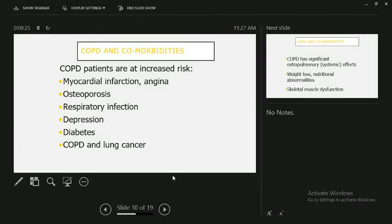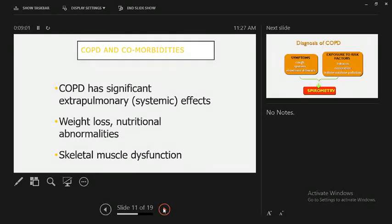They have significant comorbidities, not only COPD. So please think of infarcts, osteoporosis; infections are very common, and they are having depression. It's a very common scenario that these people get depressed due to the chronic disabilities and many other reasons. And then they are more prone to diabetes, and of course with COPD, the common risk factor is lung cancer. And we have the disease called ACO, asthma and COPD overlap syndrome. Again, it is not a new entity, but we have to consider that also in great detail. When a COPD patient comes, you have to think whether there is any component of asthma there.